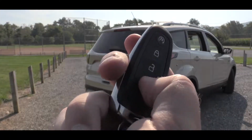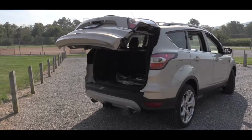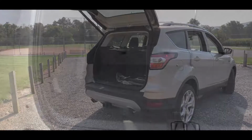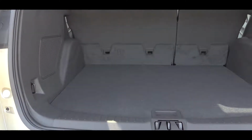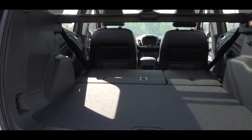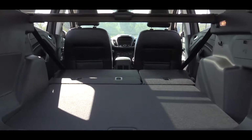Since we are around back, I did want to first mention there is a button on the key fob to unlock that rear hatch. So simply press that if you wanted to unlock it and then walk away. It is going to open itself for you there. And once opened up, cargo capacity is going to come in at 34 cubic feet. And there's a 60-40 split back there. So if you needed additional space, simply fold that second row down. That is going to bump that cubic feet up to 68.